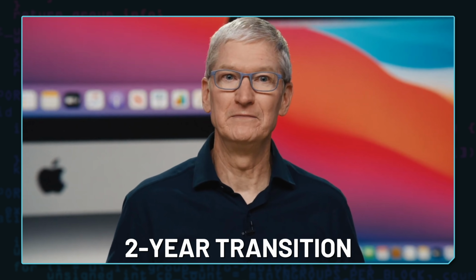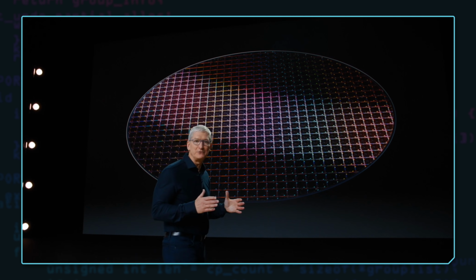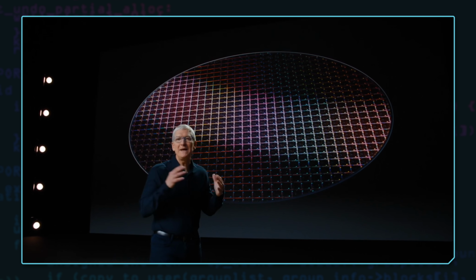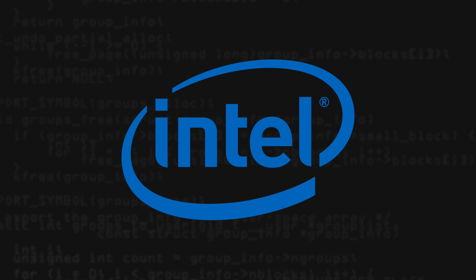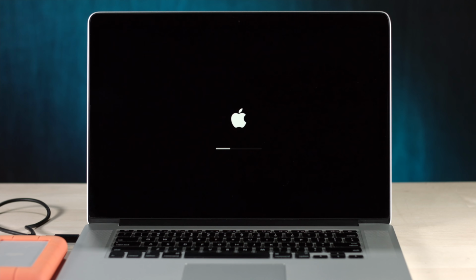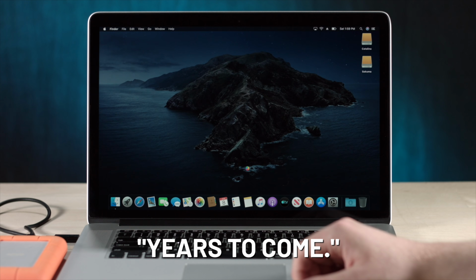But there are a few factors to consider, and we will go over those very soon, but first, let's take a look at the timeline for this transition. Tim Cook announced that the Apple Silicon transition will be completed in 2 years, and the first Apple Silicon Mac will be released before the end of 2020. He also said more Intel Macs will be released, but we don't have a solid timeline on how long Apple plans to release Intel machines. Additionally, Intel versions of macOS will still be released for, quote, years to come.